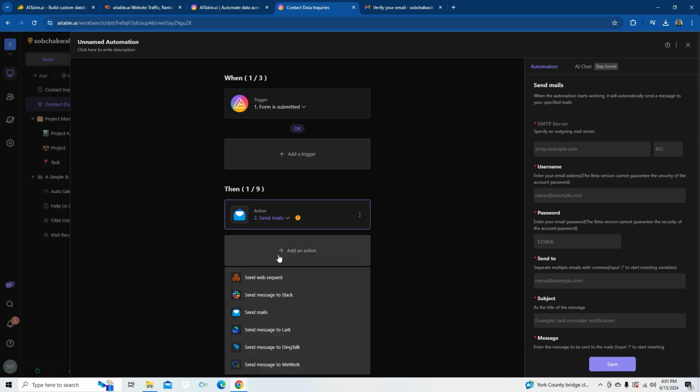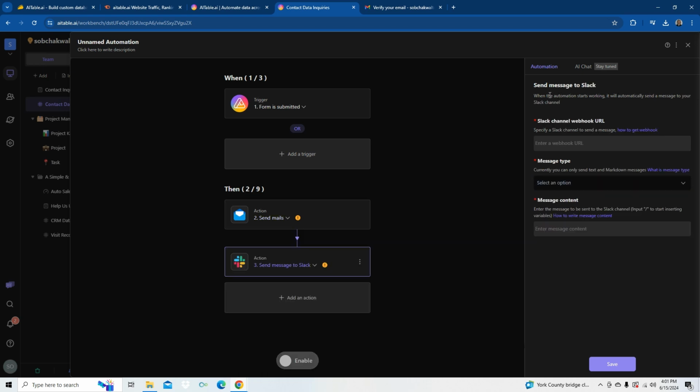And over here let's add another action. You can send to Slack. And over here you have send a message to Slack. When the automation starts working, it will automatically send a message to your Slack channel.